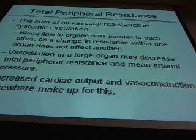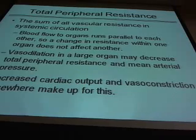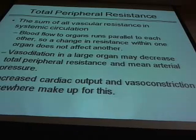Okay, anyway, blood flow runs parallel, vasodilation in a large organ. When the blood goes someplace, it's got to be made up someplace else, either by increased cardiac output or vasoconstriction.